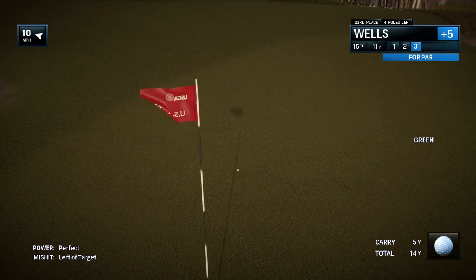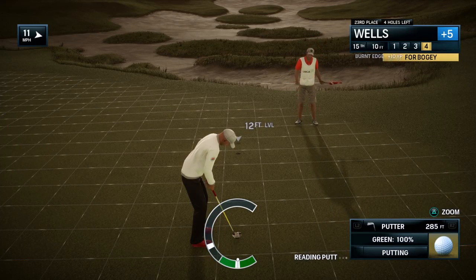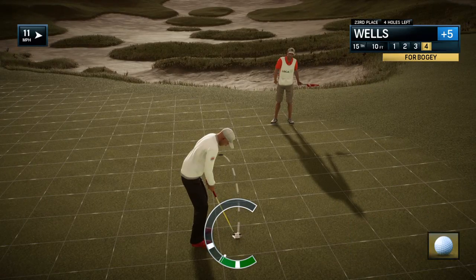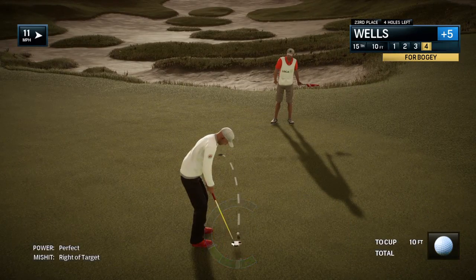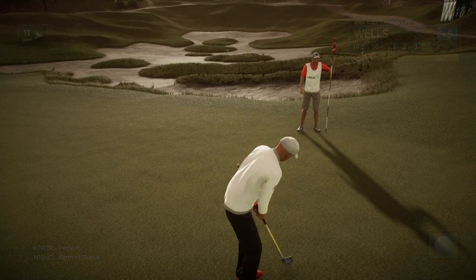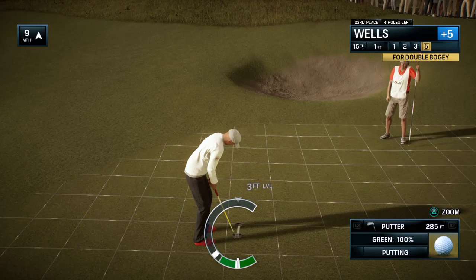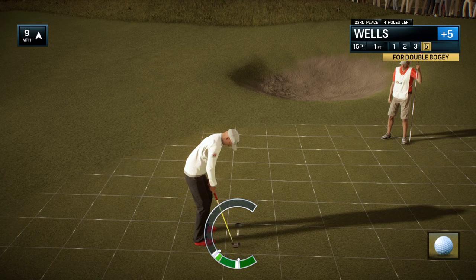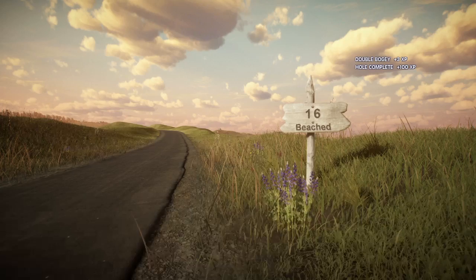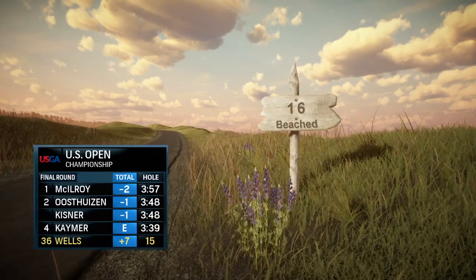Frank, that reminds you of maybe the greatest bunker player of all time? Locked in on the read and the speed. Those are painful from that distance. Yeah, just another one added to the card. Big mistake. Drops not one, but 2 shots with that double bogey.